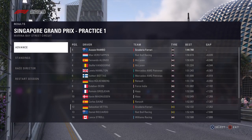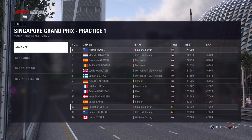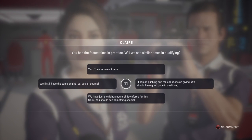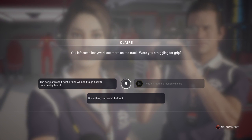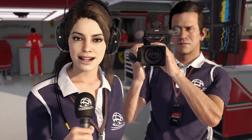An interesting practice session there then. Let's remind ourselves of the top three, who are Scott, Verstappen and Fernando Alonso. Practice times are on the board then, but no points are on offer just yet. We'll be back with more F1 action soon. The fans really seem to enjoy that. You made it look easy. You had the fastest time in practice. Will we see similar times in qualifying? You left some bodywork out there on the track. Were you struggling for grip? Great! Well, that's everything.